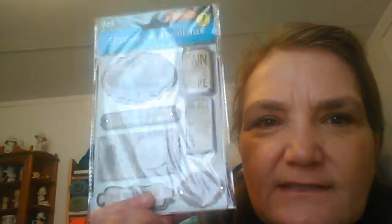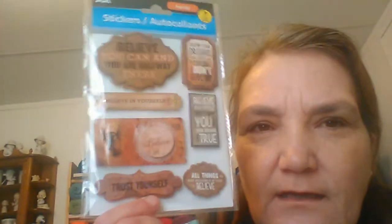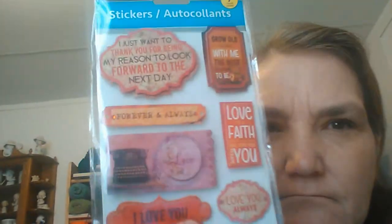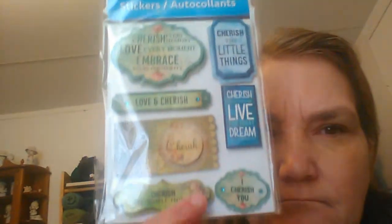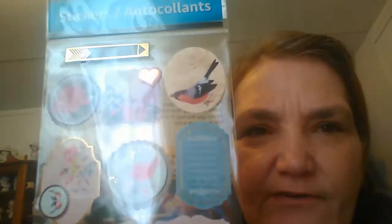I got these. There's a set of four. At least I found four. Shabby chic. Really like them. And then this next set, this one of the three that I found, this is my favorite. It has birds on it.